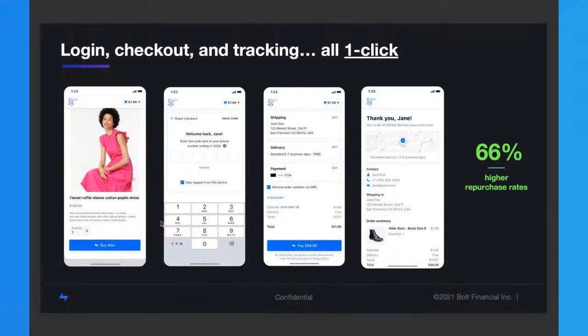Again, login and tracking all with one click. And additionally, we have single sign-on across a number of Bolt merchants. So your same sign-on as a consumer will work across any Bolt merchant, and therefore you're able to track any order across the Bolt network on any merchant with simply that 6-digit code.